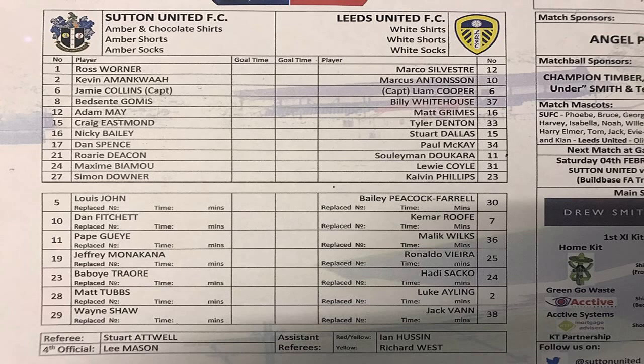Eastmond. Deacon. Sutton looking to come forward, down the right. And now May. Can't go anywhere. Losing out, and Leeds' Phillips comes away with the ball, and he slipped. Ball back, they've gone back to the goalkeeper Ross Warner. He'll kick it long. There'll be a chance here for Sutton, I don't think so, as that is hoofed away.